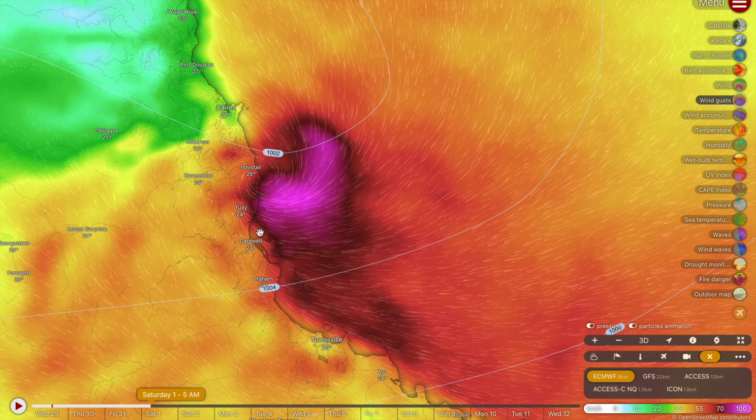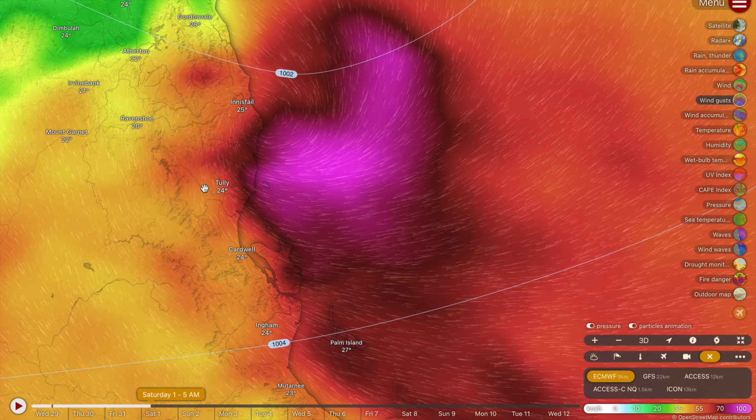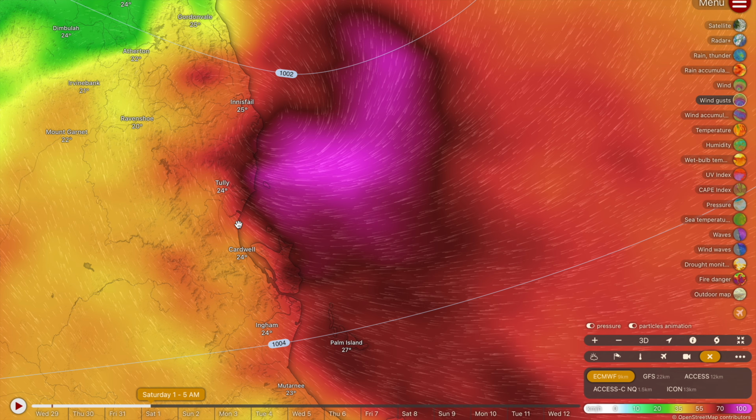I don't have a doubt in my mind that we're going to be seeing records falling from this weather event here, especially around the Cardwell and the Tully area, which are the wettest places in Australia. So when records fall, you know that these low pressure systems do mean business.